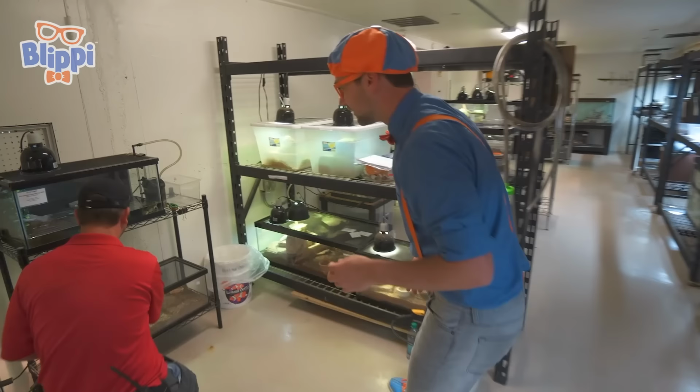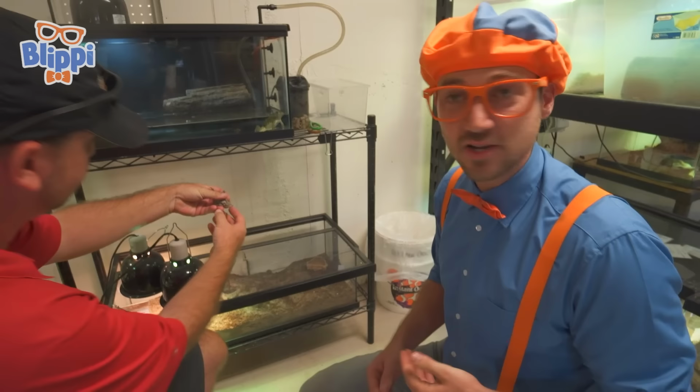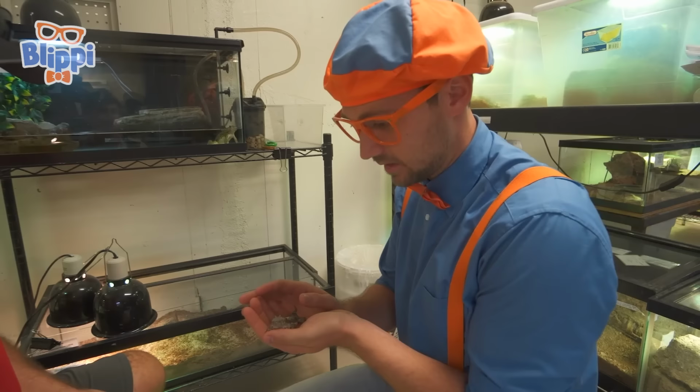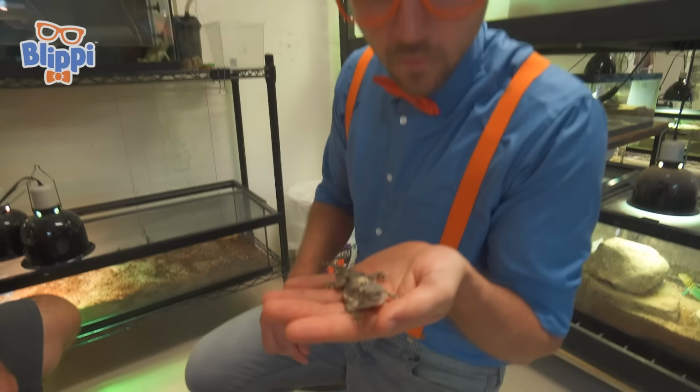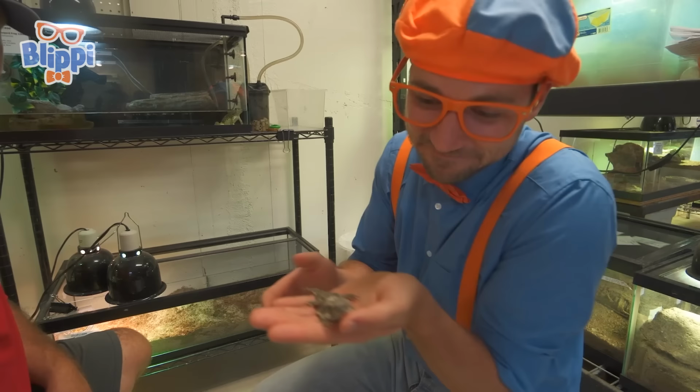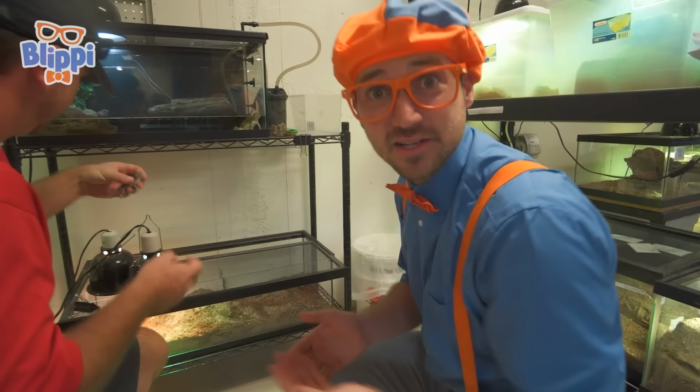Just getting ready to check out one of our horned lizards. Did you want to hold him? Yeah, a horned lizard, that's cool. Okay, thank you. Whoa, look, this is a horned lizard. Check out its horns. Wow. He's so cute. Oh, he's just hanging out. Okay, well, thank you very much. You're welcome. Okay, there you go. That was awesome. Good job. Let's go.